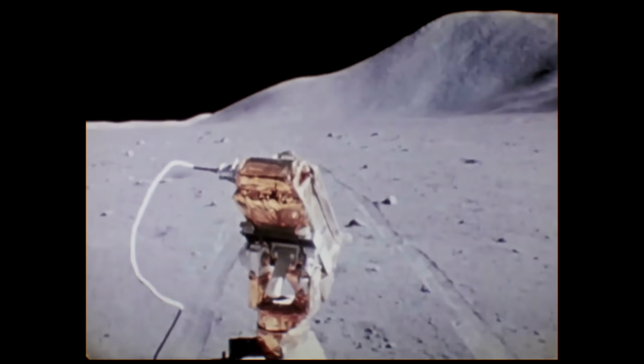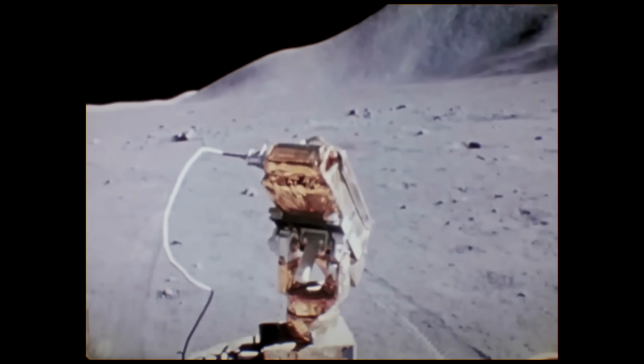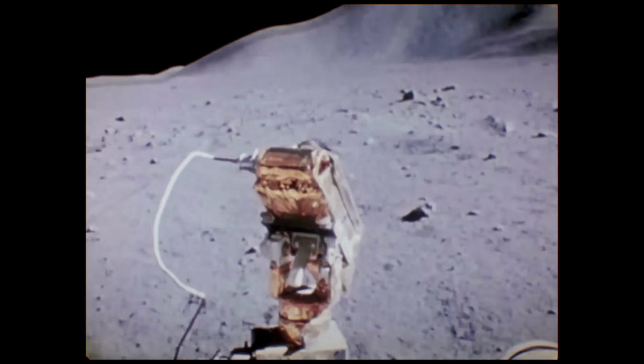Oh, what a big mountain that Hadley is. Yeah, it's beautiful. The sun is really fierce. Oh, look at the mountains today, Jim, when they're all sunlit. Isn't that beautiful? It really is. By golly, that's just super. You know, unreal.